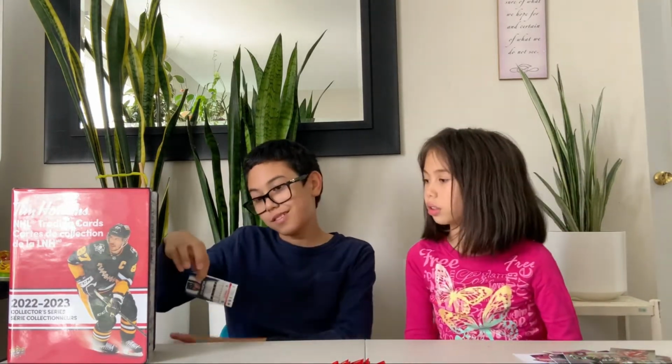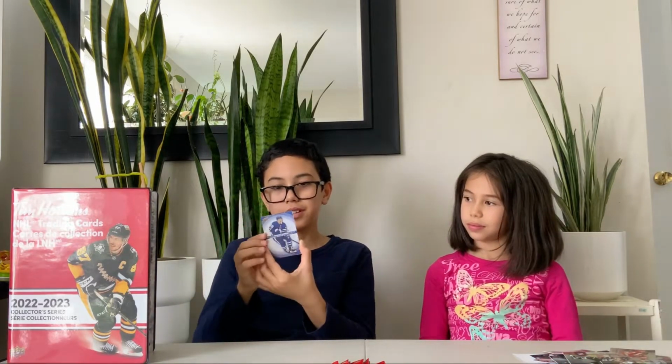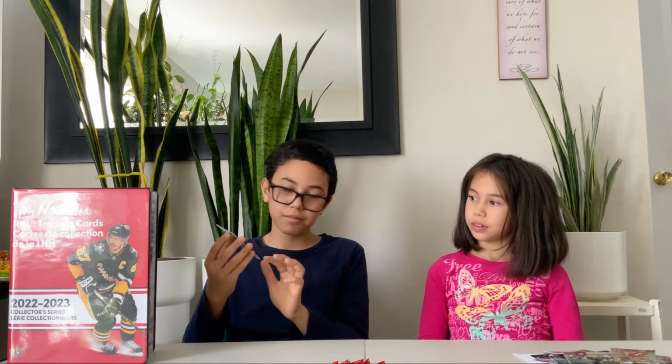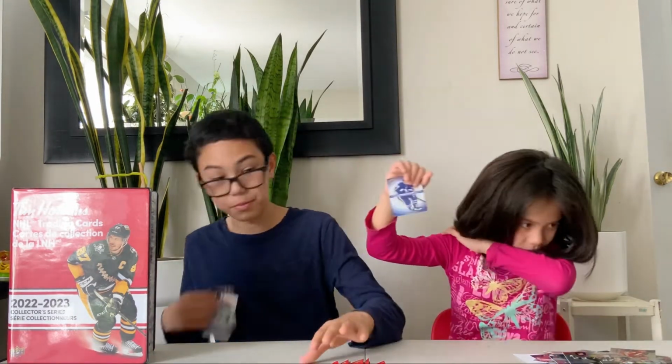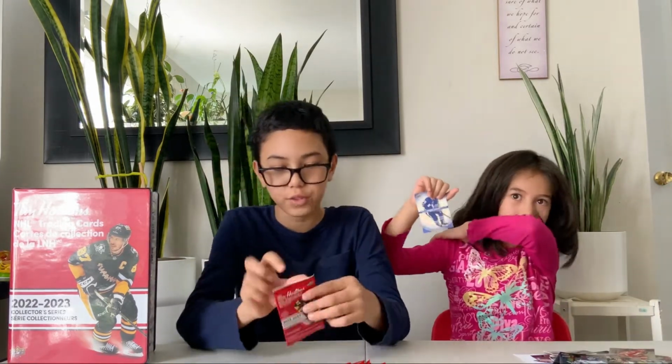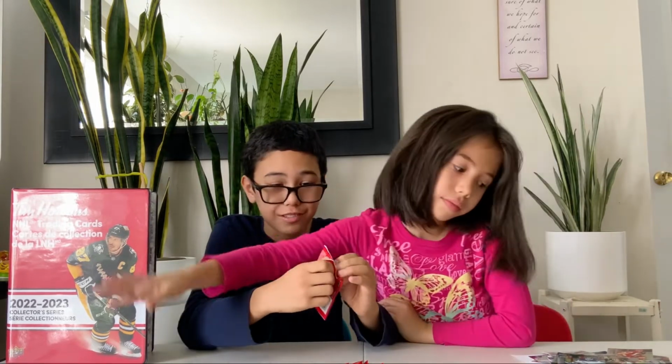How about an In Motion Phenoms? Michael Bunting. I love the design. And the texture is great. Maple Leafs. I'm looking at the cards and leftover in the wrappers pile. Still thinking about the Winner's Card.